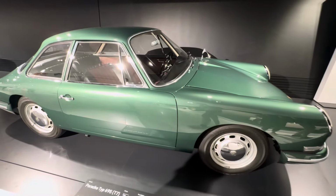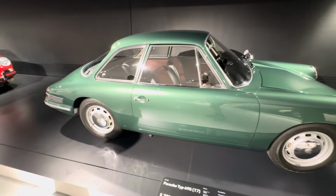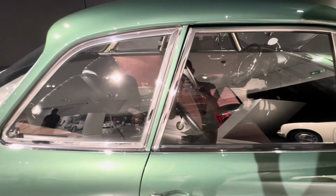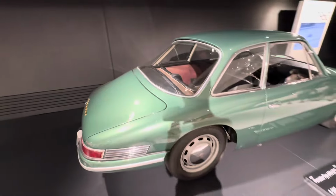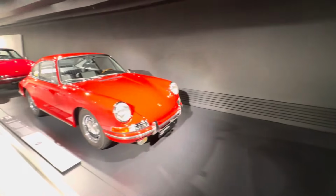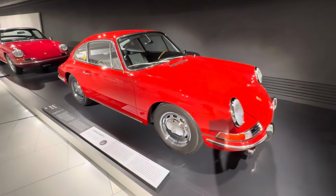So this was 1959 when the first 2+2 seat position was created for Porsches. You know, a design which is still used today, so it's revolutionary. But what a gorgeous colour as well. Next to another gorgeous colour. I think this is Guards Red actually.